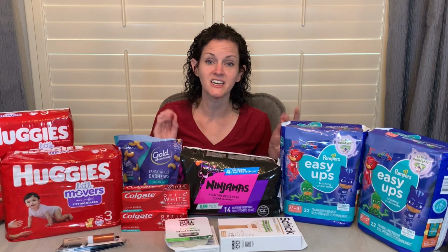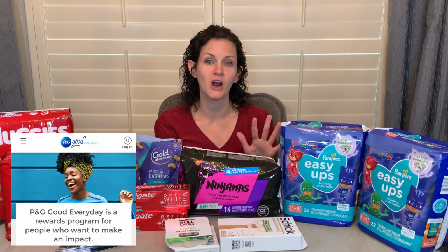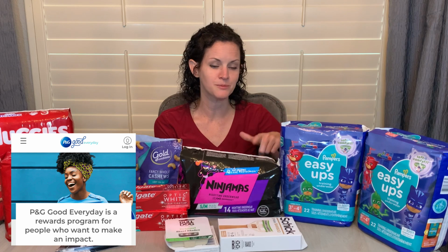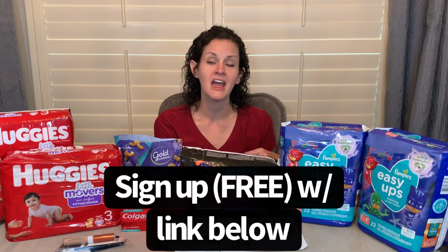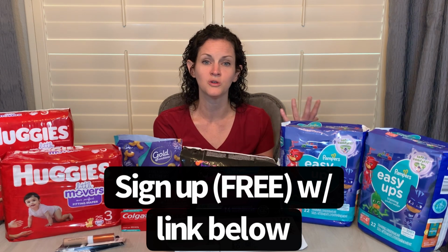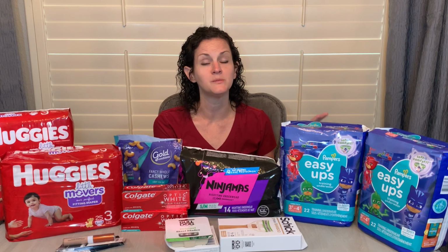Don't forget, and this is another savings program that I always almost forget to tell you guys about. If you buy Procter & Gamble products like these products here, the Ninjamas and the Easy Ups, submit your receipt to the PG Good Rewards program because they give you points for the Procter & Gamble products that you buy, and then you can convert those points to gift cards. So I'll get 150 points back for buying the diapers, and then I can cash out those points to different rewards. I always do gift cards, and the equivalent is 750 points for a $5 gift card.